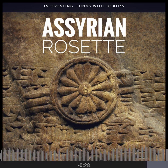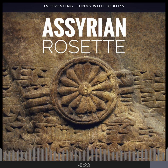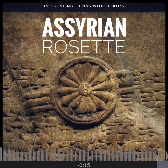It connected the stars and the gods with the authority of the king. From the grand palaces of ancient Iraq to museums today, this little symbol reminds us of how deeply people long ago thought about their place in the universe. It shows us that even the smallest details in history can reveal entire worlds of meaning.